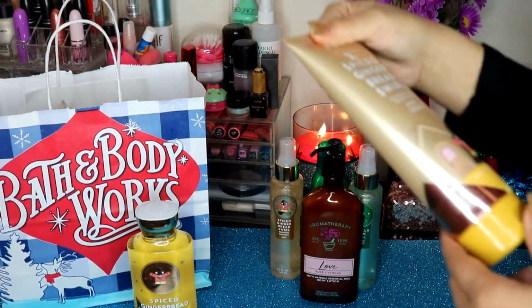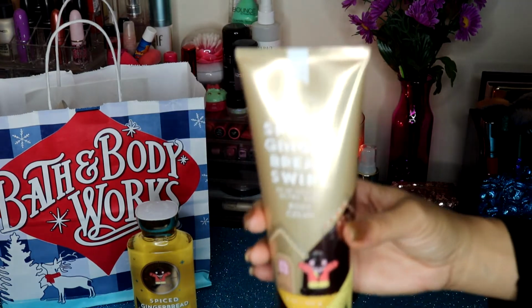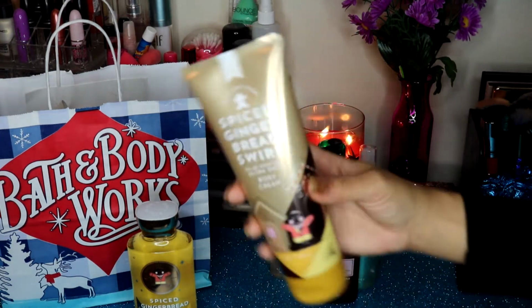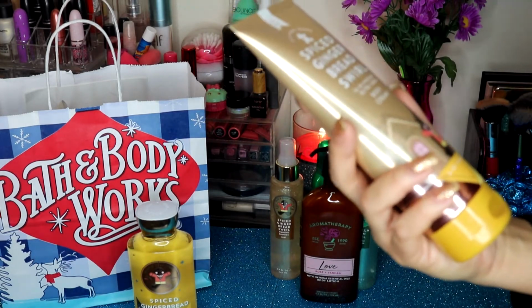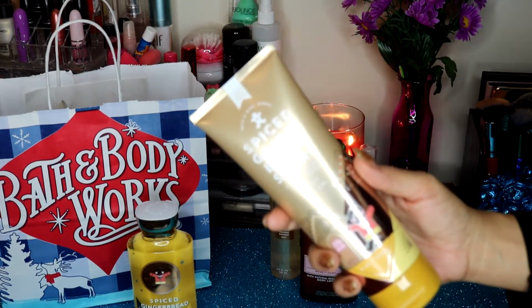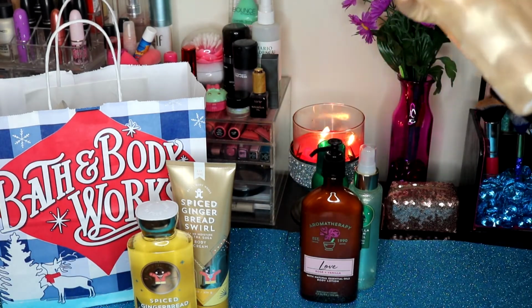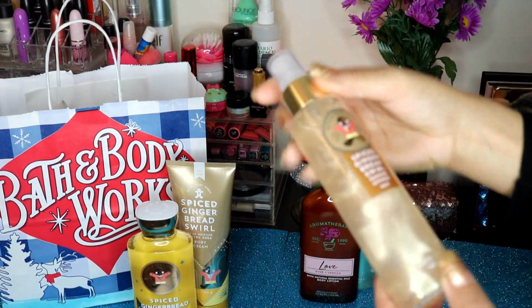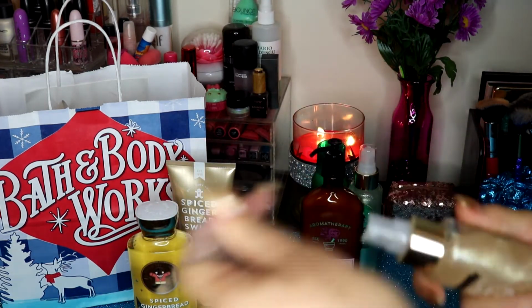And then I got the body cream. I love body creams over lotions. That's why I didn't get the lotion. I got the body cream. It's a 24-hour moisture ultra shea body cream. And then to round that off, I got a diamond shimmer mist. I don't know if you can see it. Let me spray it on my hand.